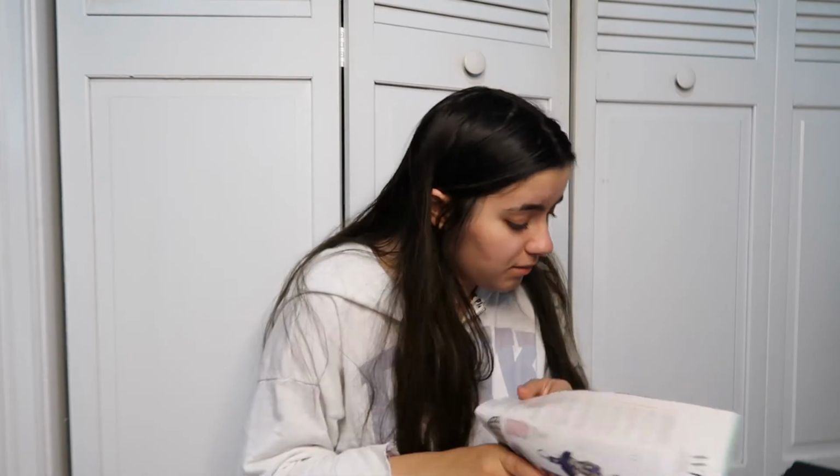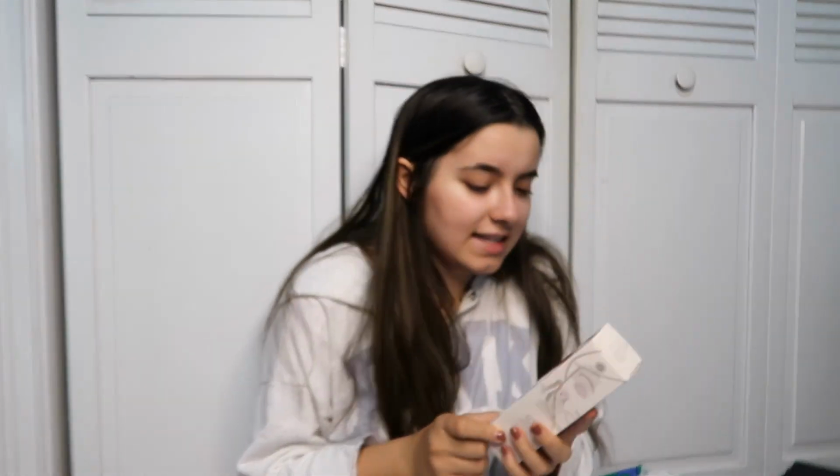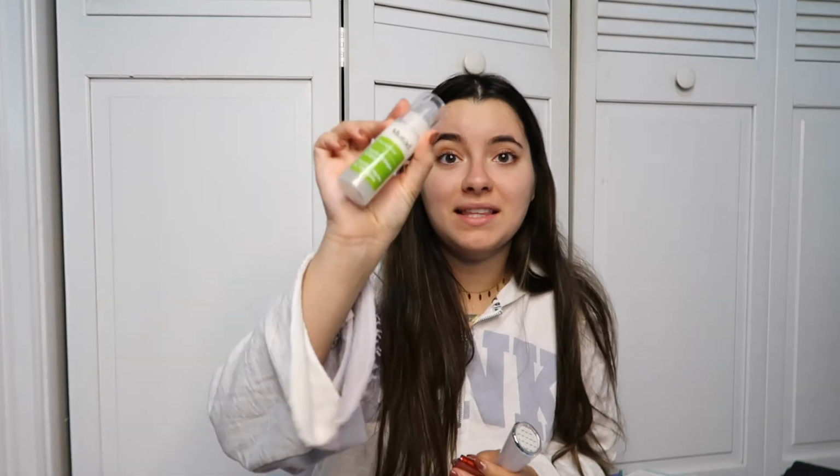And the last thing, which I'm most excited about, I think it's the last thing, is this. It's a wrinkle and anti-aging device from Revive, and it comes with batteries. I feel like these devices never come with batteries. They're like, batteries not included. I'm like, then why am I buying it? Oh, this is $68. This is the most expensive thing in the box. That's crazy. I would think this would be the most expensive thing.